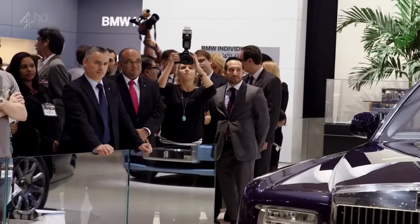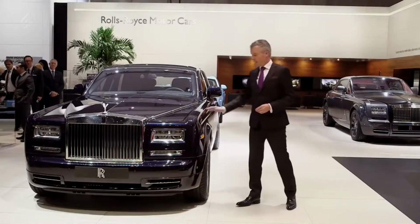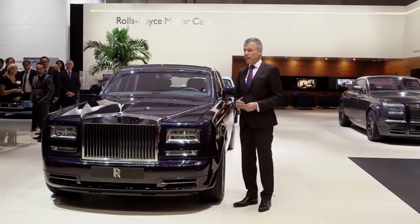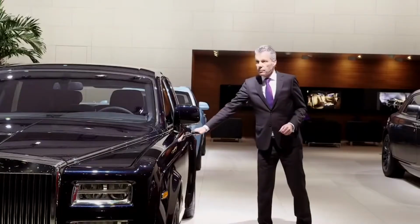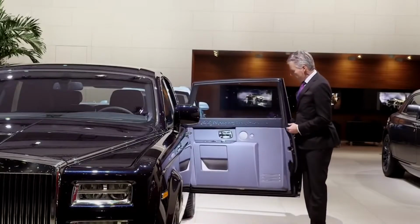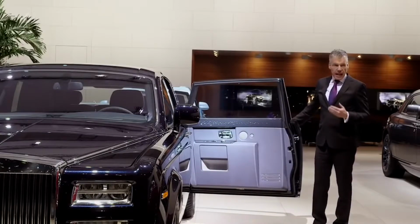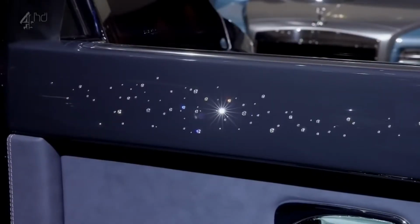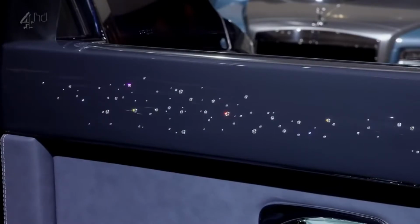Good afternoon, ladies and gentlemen. Here at my side is one of the finest examples of bespoke design we have ever created. It's the Celestial Phantom. Hundreds of individual embedded diamonds, hand embedded into the wood pieces. This is the most expensive bespoke Rolls-Royce ever created in history.